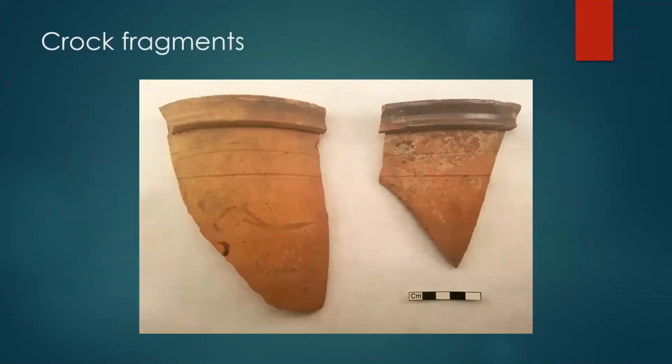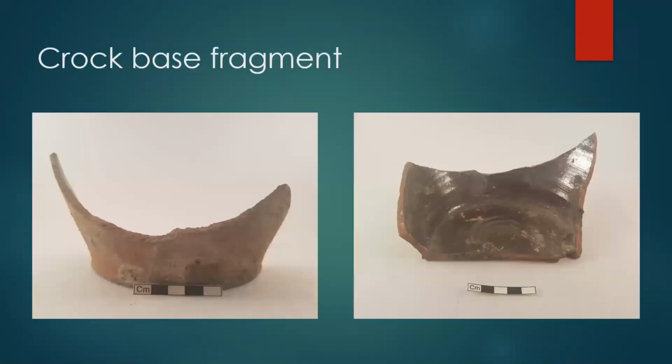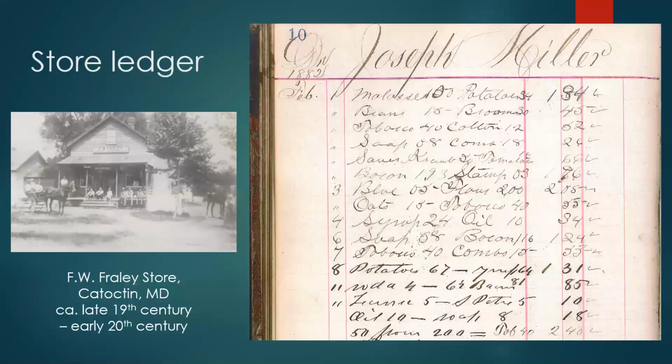Ceramics make up a large portion of the collection, and among these were crock fragments. Being utilitarian vessels, they can serve many purposes, one being food storage. Other archaeological evidence of food storage also includes mason jar lids, lid liners, and jar fragments. Some of the base fragments showed evidence of burning, so they were likely used for cooking as well.